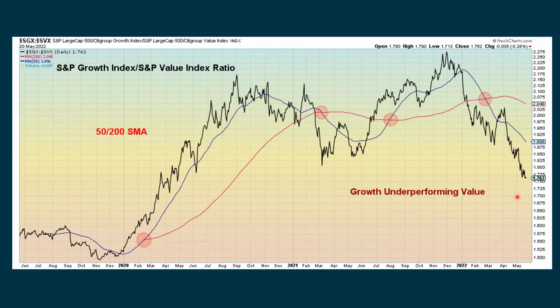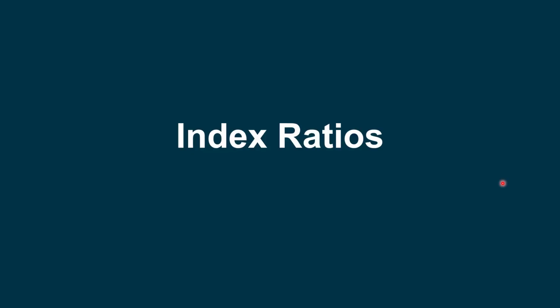We also have the growth index versus the value index. And again, a lot of these measure the same thing, but they use a little different methodology. That's why I look at a lot of these, where I have the 50 and the 200-day simple moving average. And these red dots are just where they crossed. I'm trying to add some annotations to the charts to make them more helpful. But it just shows where growth is really underperforming value, just like we've seen in the other charts.